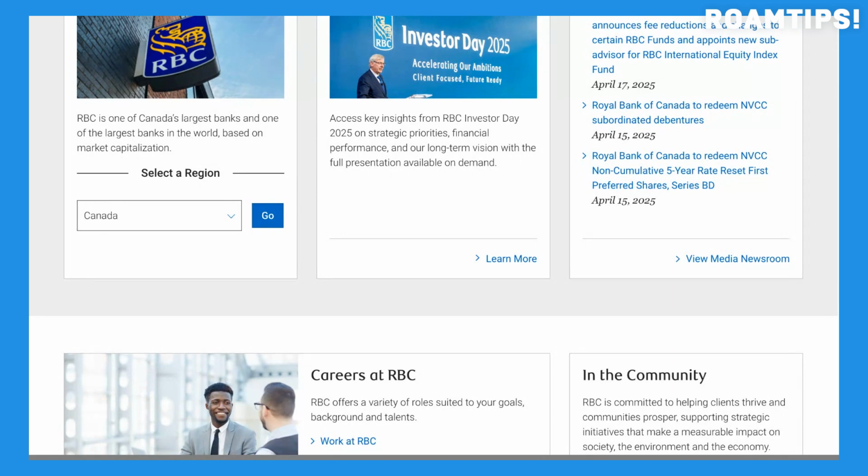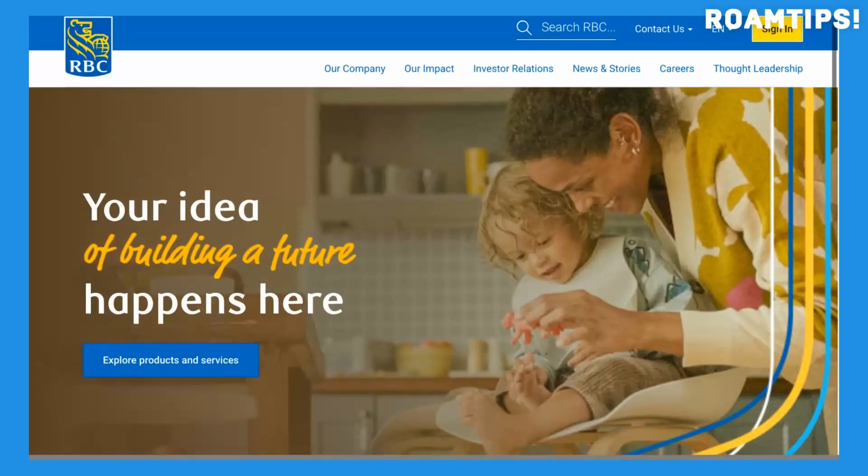One minor drawback was the lack of integration with some of the budgeting apps I use. It took me a little while to figure out how to customize the alerts to avoid getting notifications for every small transaction. Overall, I'm quite satisfied with my experience with RBC. While there are a few areas for improvement, they generally met my banking needs.